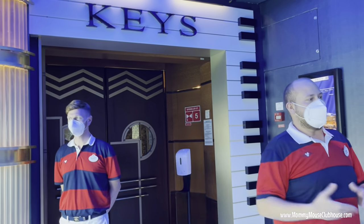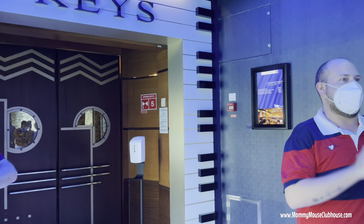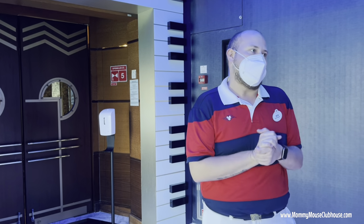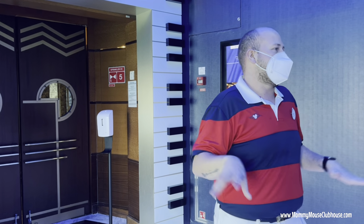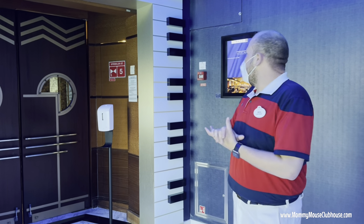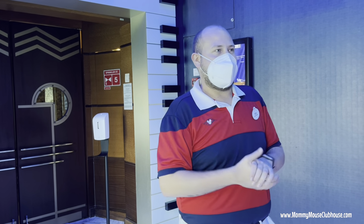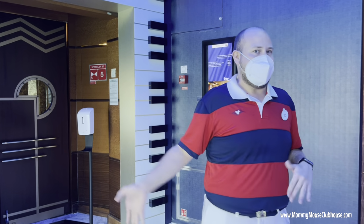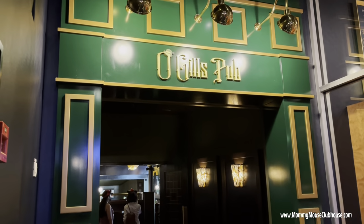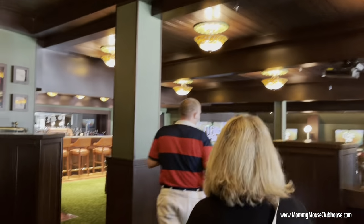Here we have Keys, which is the only venue on the board which is always only adults. No matter what time of the day, it is an adult-only venue, 18 and over. It is our piano bar, so there's a bar in there, lots of couple sofas. We have the lovely Lorna Clark, who plays some tunes while you sit there and relax with a nice glass of wine, nice whiskey. This is also, if you're booked into any alcohol tastings, will normally happen here in Keys as well. As you see, this is a cozy little Irish pub.